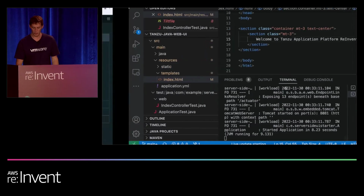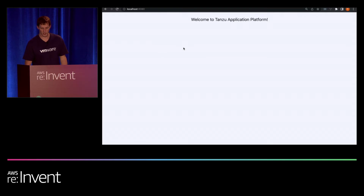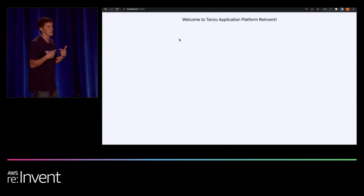So if I flip over to my running application here, we are going to see that this is what it was before. If I just do a simple refresh, we're going to see that my code is updated, and it now shows my latest code. So in the background, it's constantly updating my Kubernetes cluster.